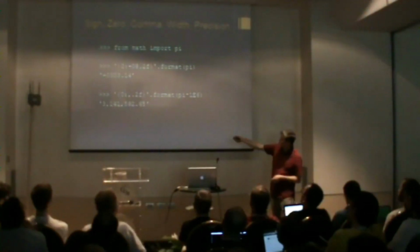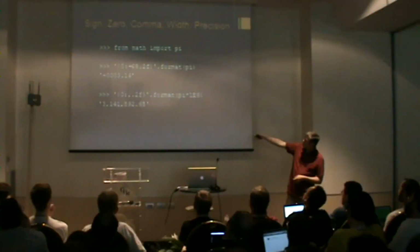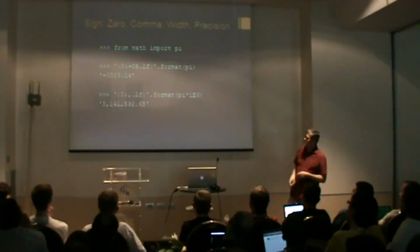Now, some of this is not terribly surprising to those of you familiar with the details of percent formatting. So we're going to format pi, with leading zeros, taking a total of 8 spaces, out to 2 decimal points, and print the sign regardless of whether it's positive or negative. Put a minus there, and it will only show the minus if it's negative. Straightforward stuff.